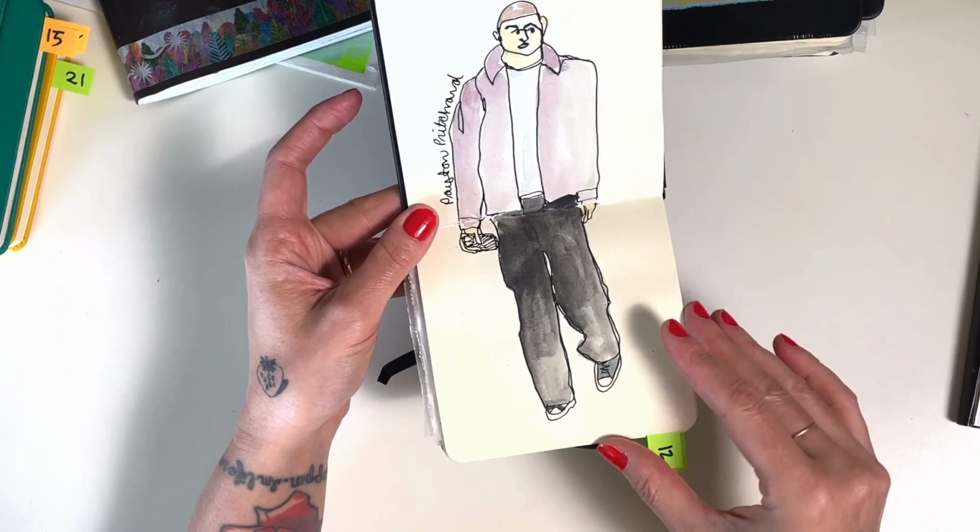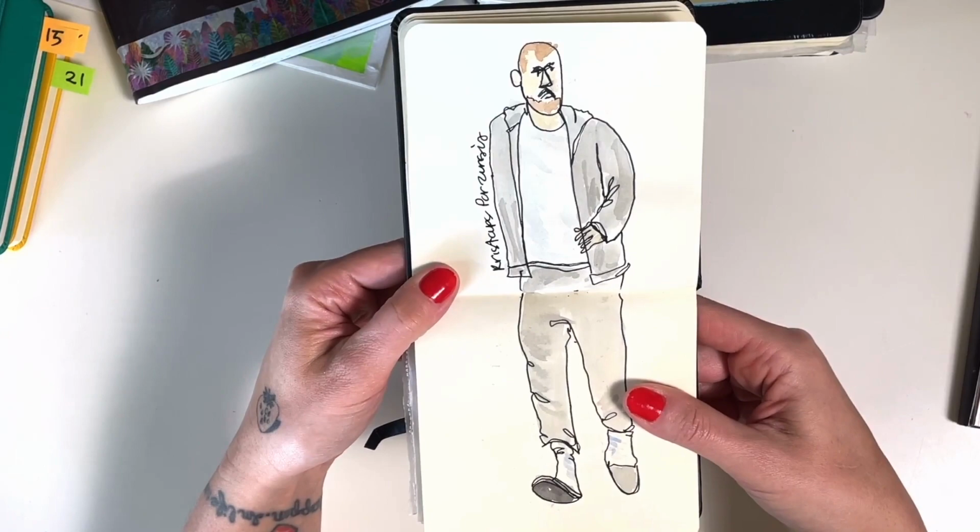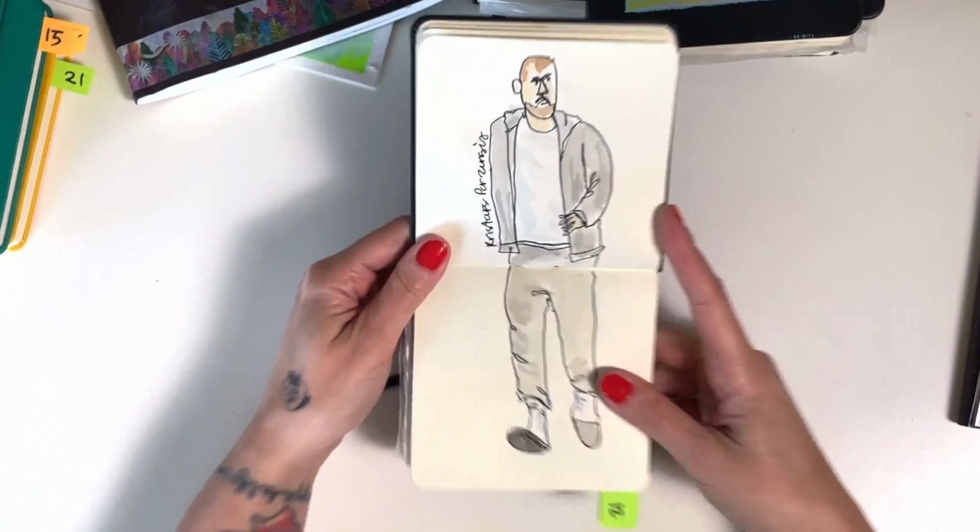It takes the pressure off of trying to get the likeness and proportion, although I think I'm better with proportion when I do single line drawings. And yeah, just the wonkiness. I would never draw a face like that if I were just trying to draw Kristaps Porzingis, but it captures him. It's fun.